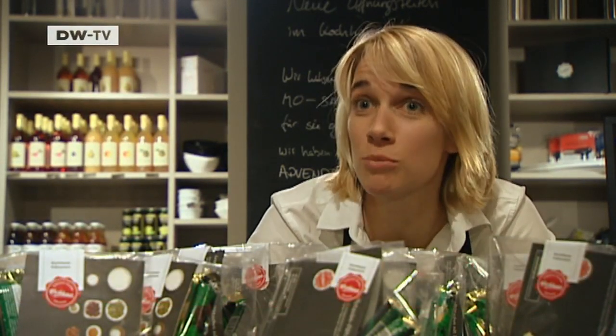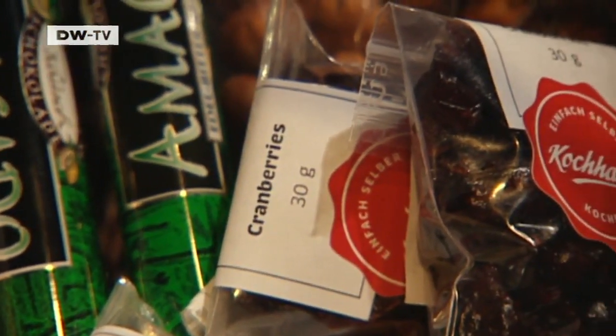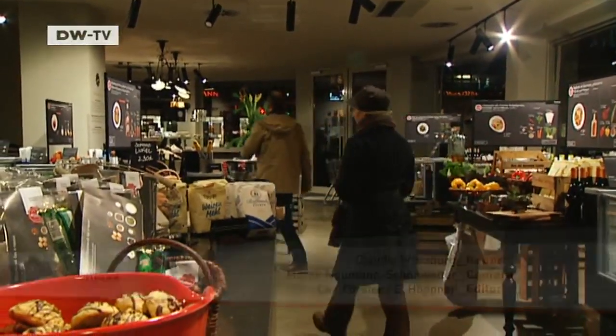"When you're looking for unusual ingredients, you have to run from one supermarket or delicatessen to the next. We wanted to relieve people of that by offering inspiration and all the necessary ingredients." The cookie recipe includes cranberries and pistachio nuts, allspice, paprika, and other spices. And when you've got all the ingredients and the instructions, you just can't go wrong.